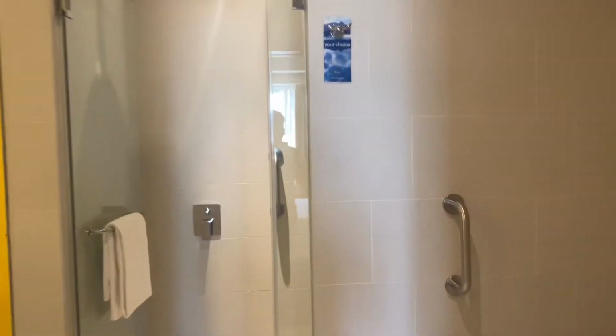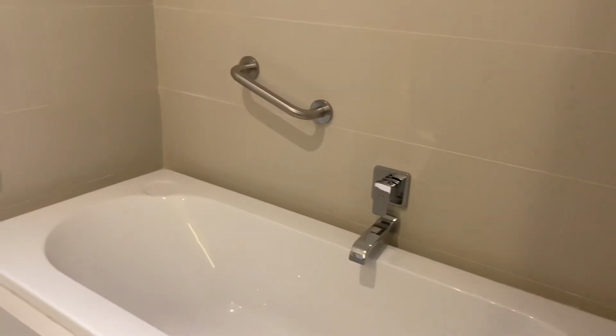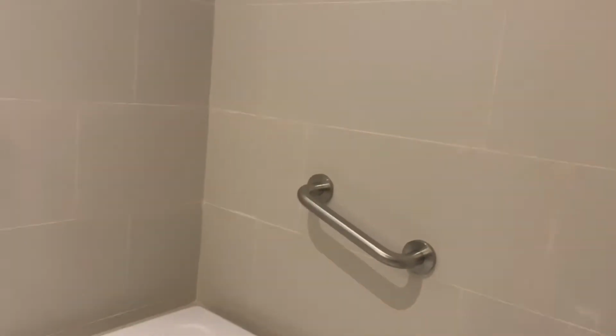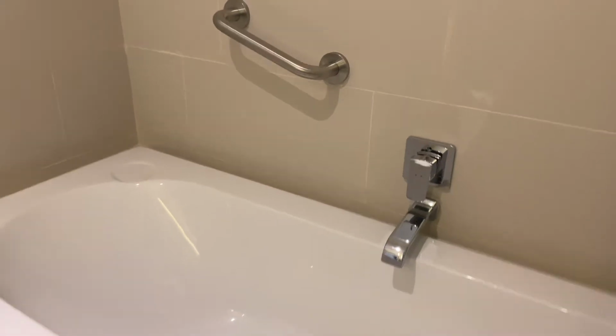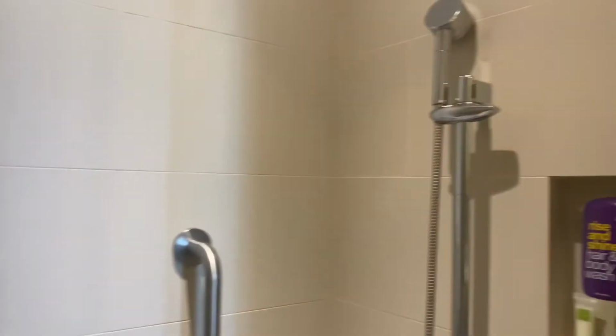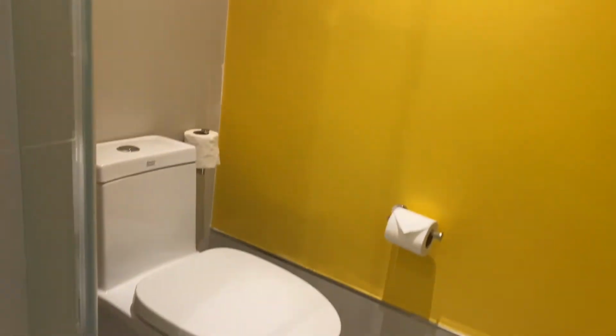This is the CR. They have a bathtub here, which means we cannot swim later in the swimming pool, so we'll just swim here. And this is the shower area. And this is the CR, the comfort room.